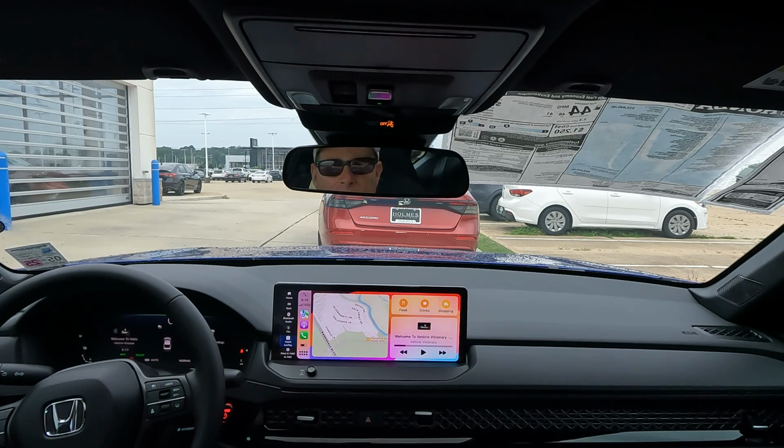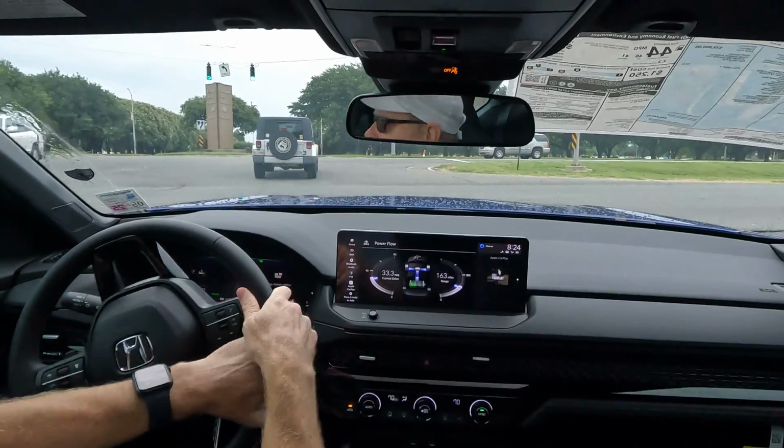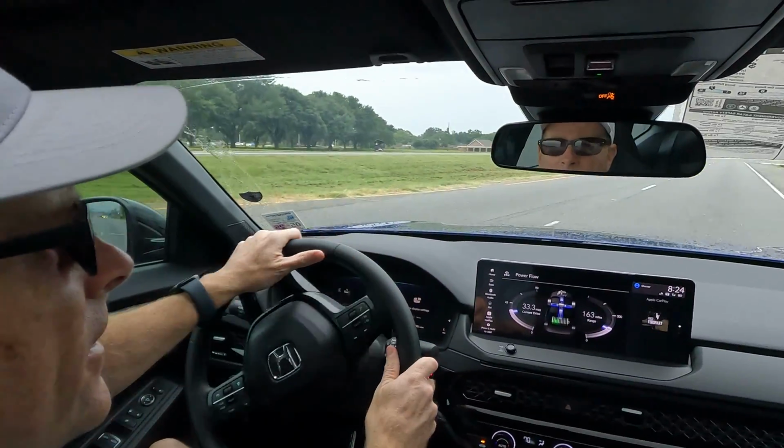I know that's not a lot, but I don't want to overload with too much of that, but hopefully that gives you an idea of what the audio sounds like in this Accord. Keep in mind, I didn't make any adjustments to make it sound better, so that's just the base settings. All right, here we go on our test drive with the Accord.